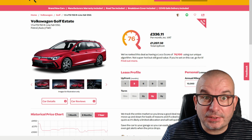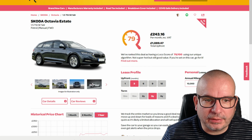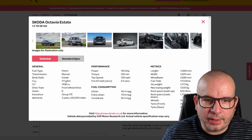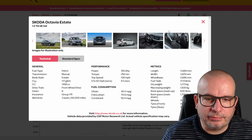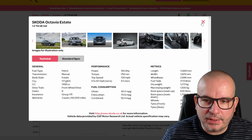Right, next we're going on to this car's cousin, I guess. It's the Skoda Octavia estate. This one, again, is the 1.5 TSI, but it's a manual, front-wheel drive, SE trim, so it's fairly low down on the spec level. 8.5 seconds to 60, 150 horsepower, combined MPG of 55.4, and 640 litre boot, so it's an even bigger boot than the other one. I've talked about Skodas many a time on this channel, but they're very competitive with the other cars within the VW group. They're not the budget cars people quite often believe them to be.